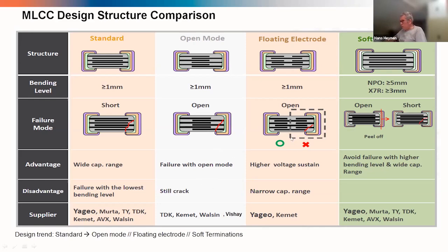For floating electrodes, the solution is to place a floating electrode between the other electrodes. And if a crack now is introduced, it crosses several electrodes, but if there is a conduction due to penetration of moisture, the electrons go no further. They stop here, so they never reach this site. So no short is possible.